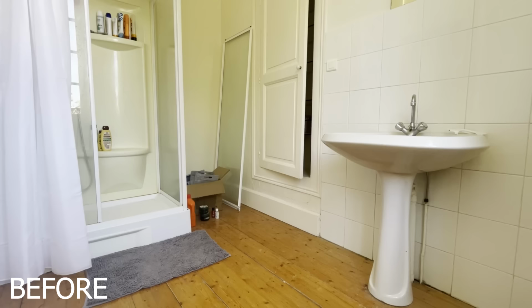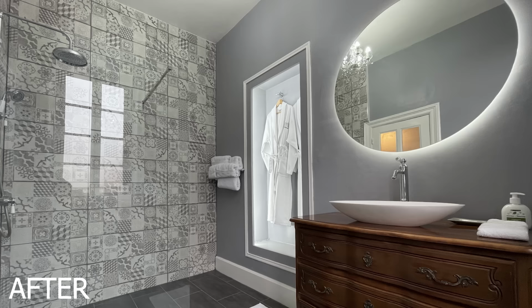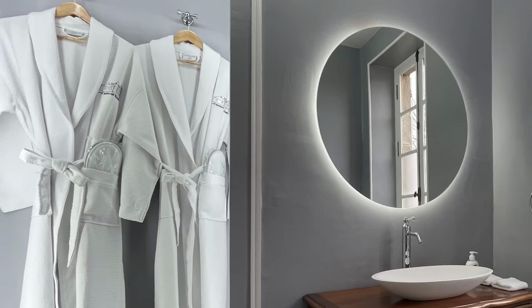Although we faced a few hurdles in this room, it is my favourite bathroom yet. I absolutely love these wall tiles and the shower is perfect.